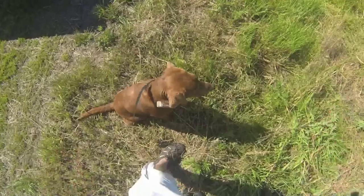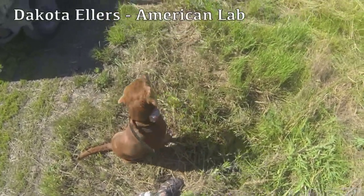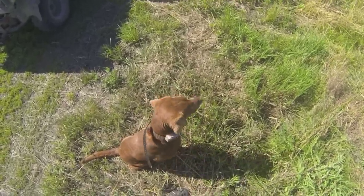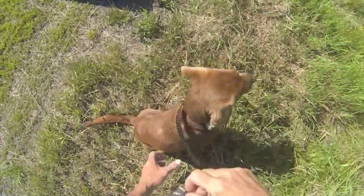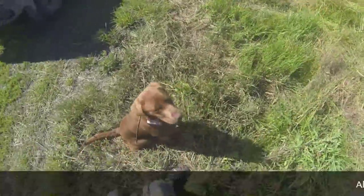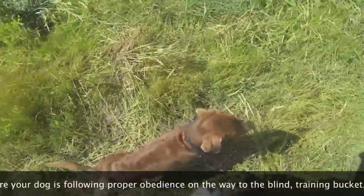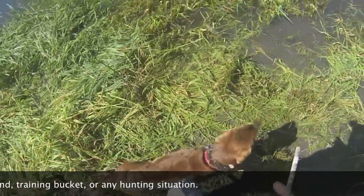All right. Now we're here with the lovely Dakota, who's going to demonstrate that size doesn't count. She's probably about 45 pounds, and she packs a lot of power. Super strength to weight ratio. Big leap into the water. Heel.